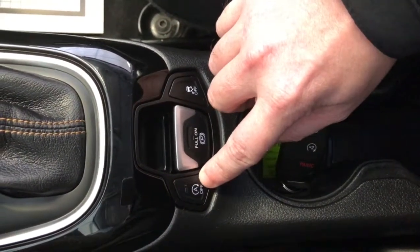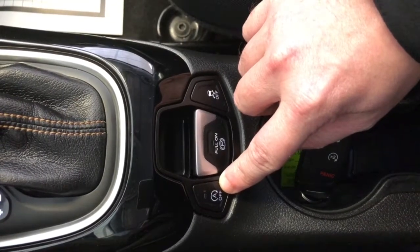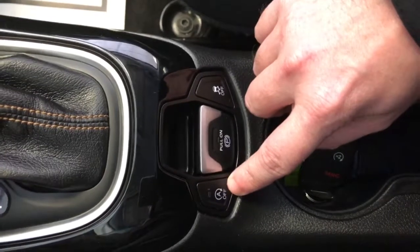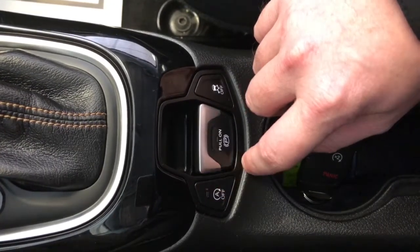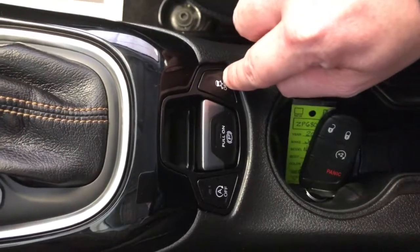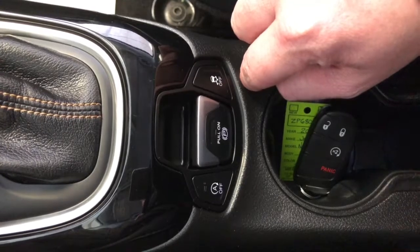This vehicle is equipped with the auto stop feature. Essentially what will happen is after a few seconds of being at a dead stop, it'll shut the engine off to give you maximum fuel efficiency. If you don't like that feature, you can toggle it on and off with that button right there. You have an electronic parking brake, you can pull it. And then you have your traction control, the ability to toggle that on and off there as well.